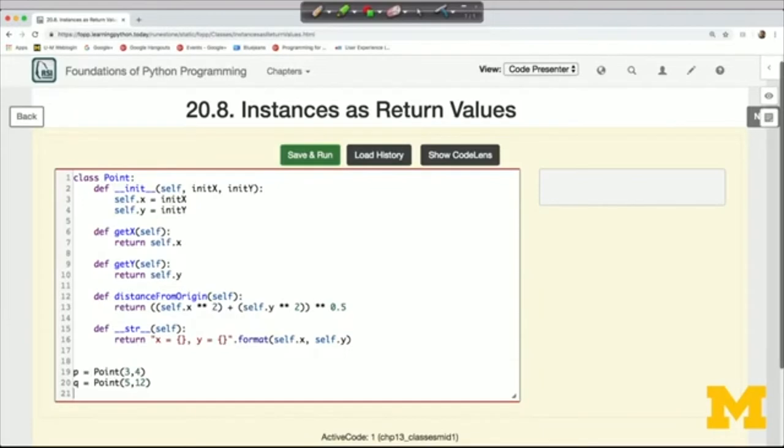So for example, if I say p.halfway when called with q, then this should return a new point that is halfway between p and q. So if I call this midway, so I'll say mid equals p.halfway(q), then I want this to return a new point. In this case, the x should be halfway between 3 and 5, so the x should be 4, and the y should be halfway between 4 and 12, so the y should be 8.